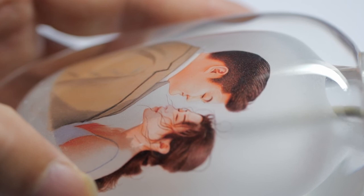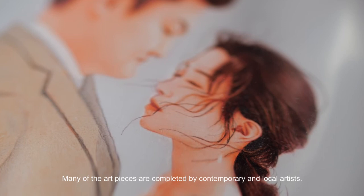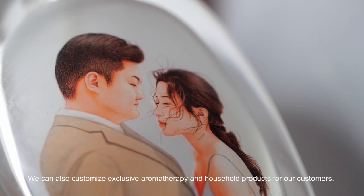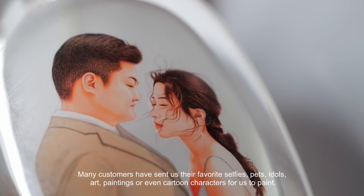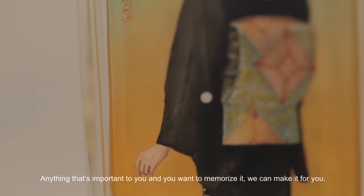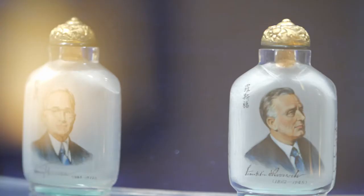At this point, we have our series of original products. Many of our art pieces are completed by contemporary and local artists. In addition, we can also customize exclusive aromatherapy and household products for our customers. Many customers have sent us their favorite selfies, pets, idols, art paintings, or even cartoon characters for us to paint. Anything that's important to you and you want to memorize, we can make it for you. Just like what we said, the production cycle is very, very long, but trust me, it's worth the wait.